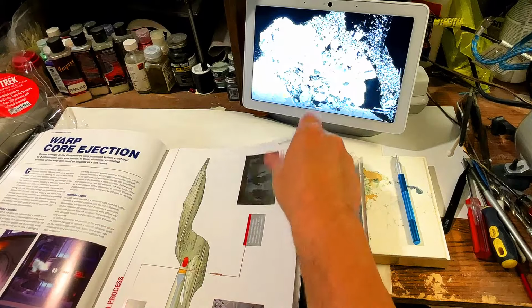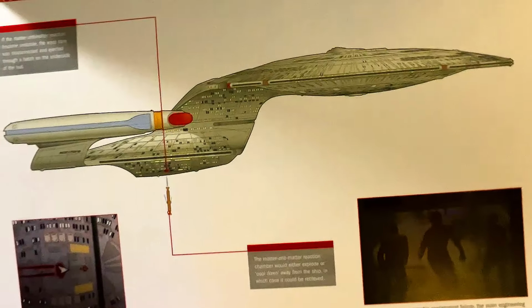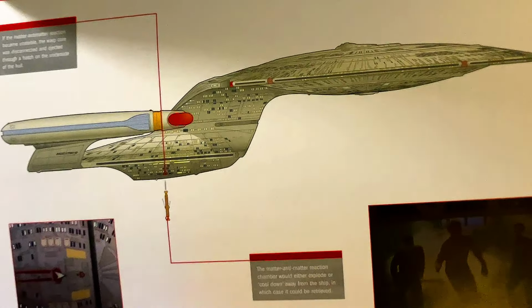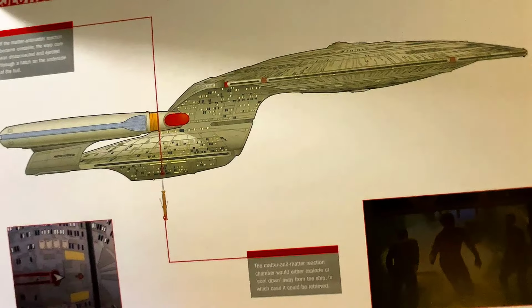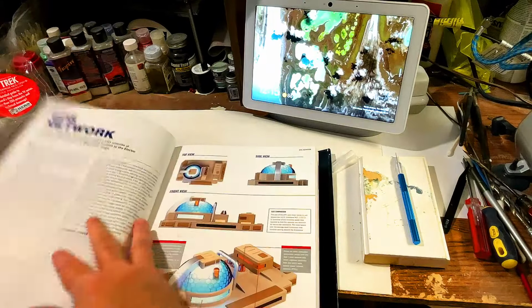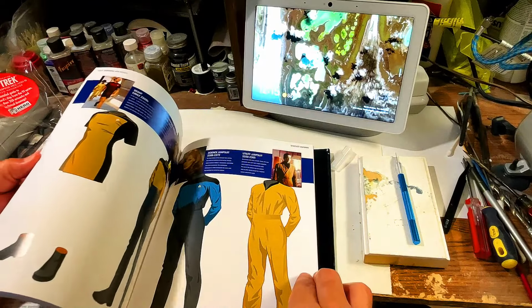The warp core ejection, it shows you what will happen during that procedure. The explosive bolts blow away the hatch on the underside, which was used to hold the antimatter to the ship. And again, that's the warp core. And then you've got the impulse engines. Let's see. We have the Starfleet uniforms.